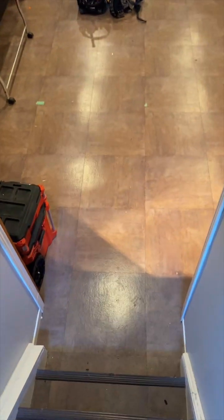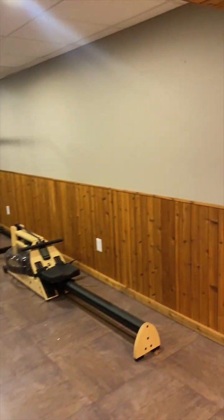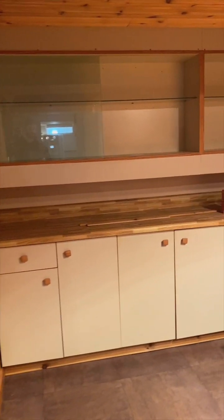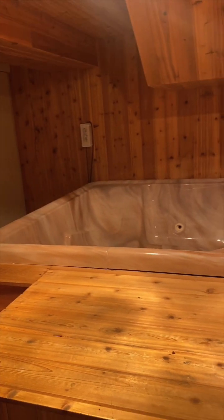Welcome to a walkthrough of the first big basement reno Stonehands has done. Complete start to finish, tear down to redo. We were lucky enough to have some great clients in Ashley and Corey. A couple of beauties, they made our lives super easy. As you can see, the basement was a bit dated.